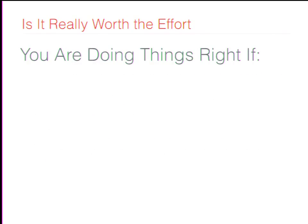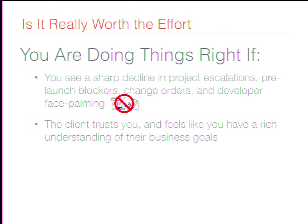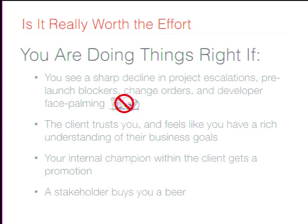But it's a safe bet that you're doing things right if you see a sharp decline in project escalations, pre-launch blockers, change orders, and developer facepalming. The client trusts you and feels that you have a rich understanding of their business goals. Your internal champion within the client gets a promotion. A stakeholder buys you a beer.